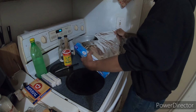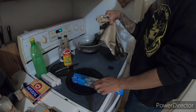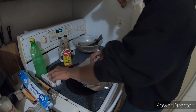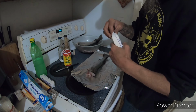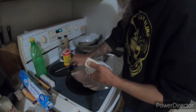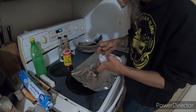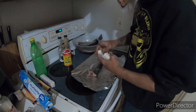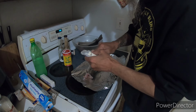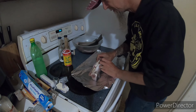Bring you out a little bit longer than your fish. Set that to the side. Maybe a fish, throw it in here. Stick you some butter. Now the bigger the fish, the more butter you want to use apparently, but we're gonna do about 3 tablespoons of it. One in the front. One in the middle. And one at the end. Just like so.